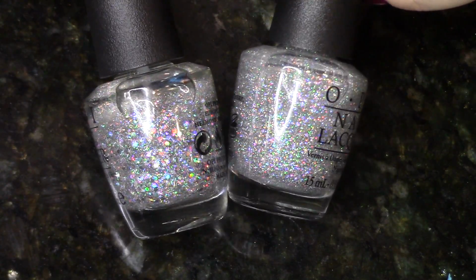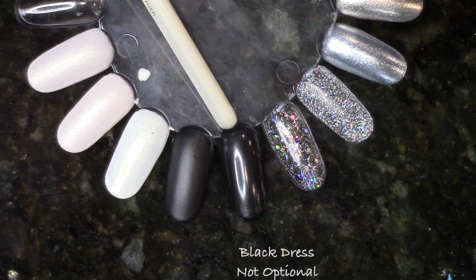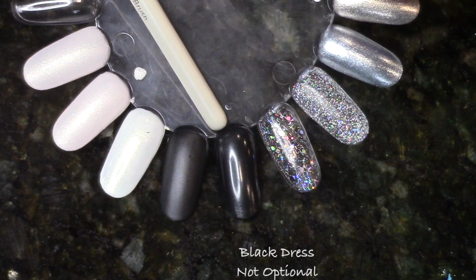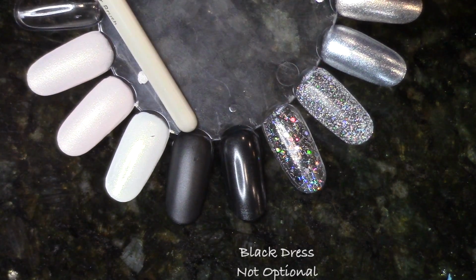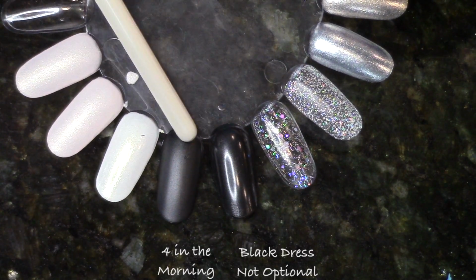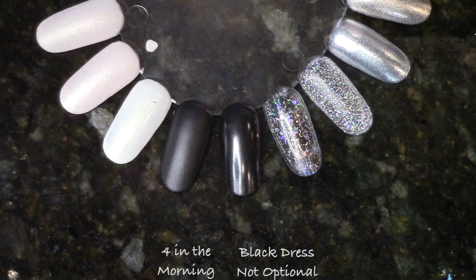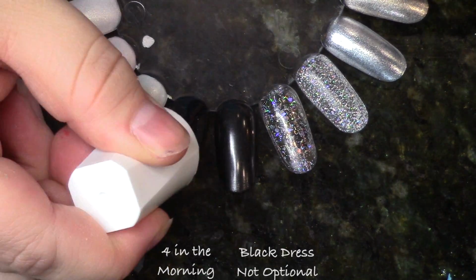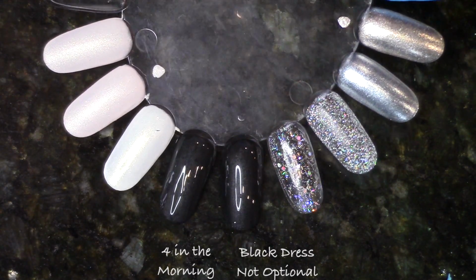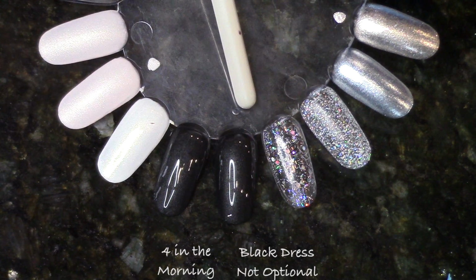It's so cool. Okay, here we are at the end. This is Black Dress Not Optional from this year's collection, and OPI does have a few blacks, but the only one that I had with the same kind of silver luster in it is 4 in the Morning from the Gwen Stefani collection, and this dries super duper matte, so if you want this to look more like this, just put top coats on both of them and they'll be the same. In fact, I'm going to do that right now so that you can see how similar they are. All right, there you have it. Don't they look so similar? As I said, the one in this year's collection is just a little bit darker.